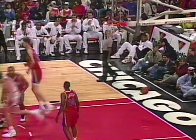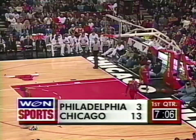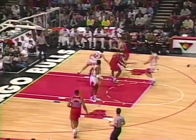Under 10 to go on the shot clock. Good ball movement. Yes. Nice touch pass by Kukoc. $45 from McDonald's to charities every time a Bulls slam dunk. 13-3 lead. Bradley powering. Offense.